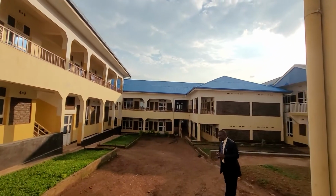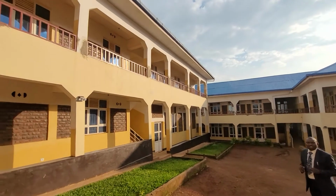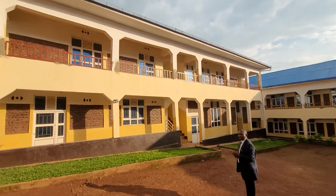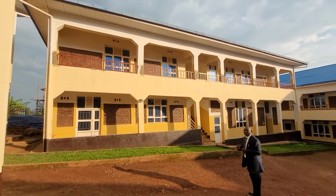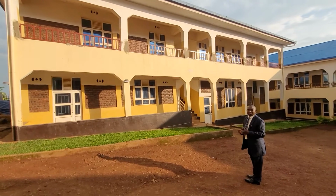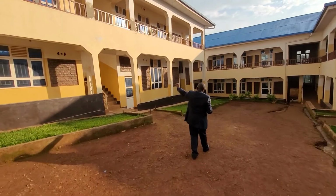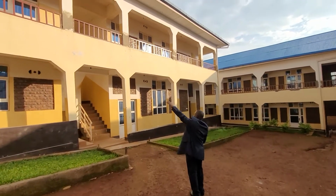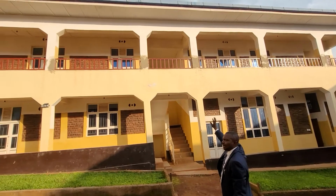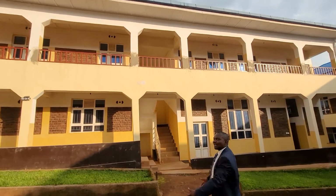I'm gonna go structure by structure. Right here, this is our pediatric building. This pediatric building can host about 40 to 50 patients. So we need good resources to make sure that our patients have nice beds and nice mattresses, nice bed sheets and all those things that we can provide for better care to our patients. We have the first floor and the second floor. On the second floor, we have a few offices for the pediatrician and their nurses. It's a very, very nice structure, but you can see it's not yet finished. It's still in construction phase.